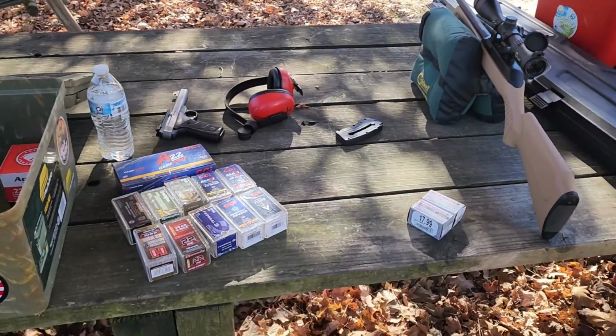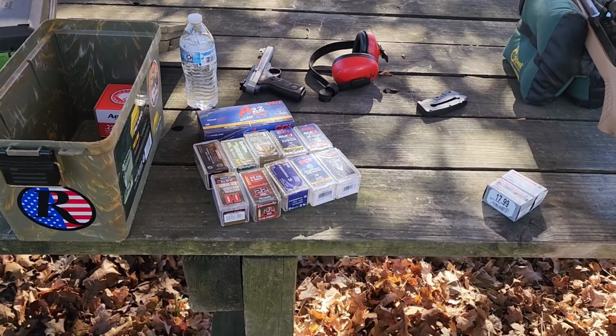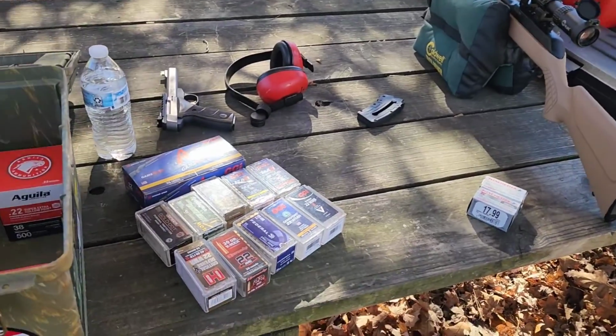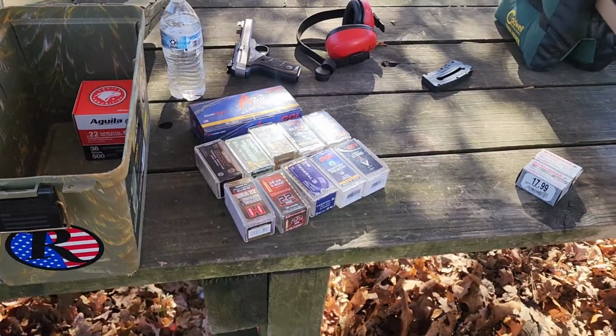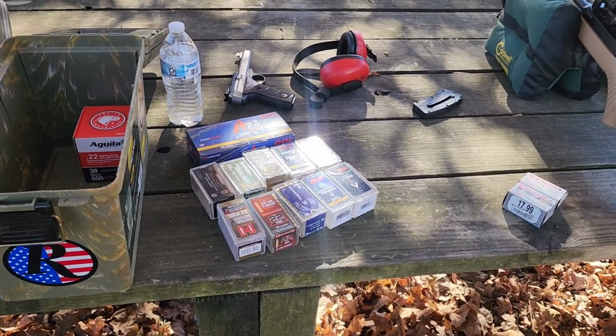I had intended to start with 22 long rifle, but I went through my stock and realized I was out of everything I wanted to gel test, so I'm going to have to place an order for some 22 long rifle ammo. We'll be testing stuff like mini mags and the super extra here, velocitors, interceptors, stingers, super maximums and stuff like that, so stay tuned for that.